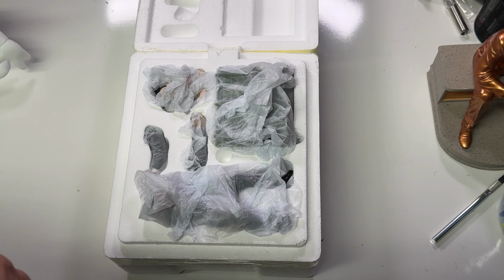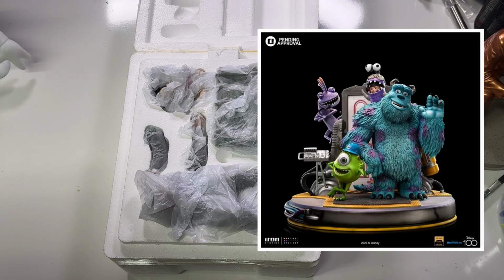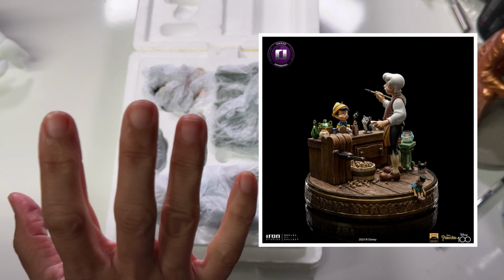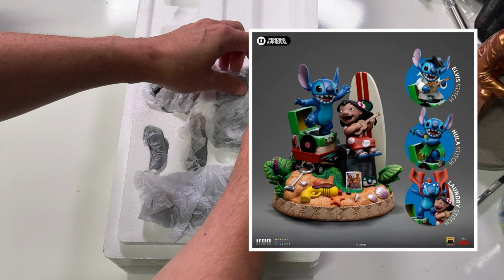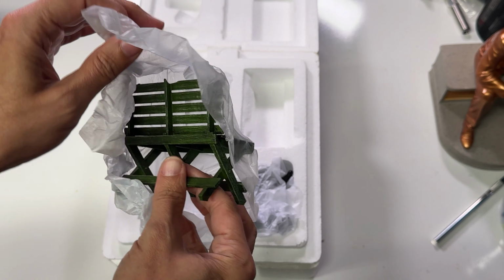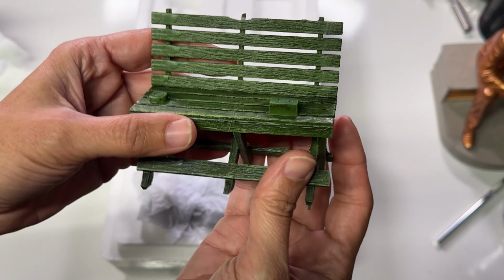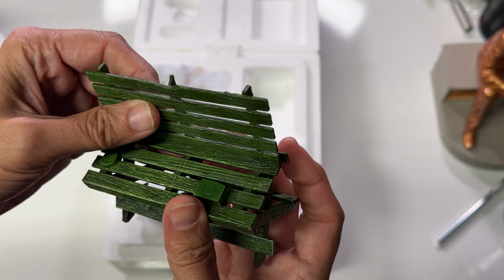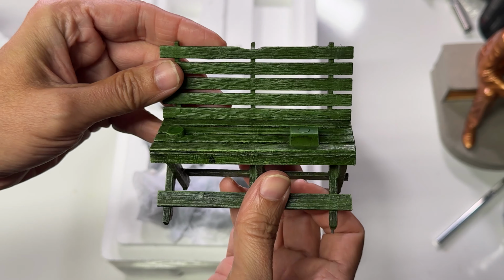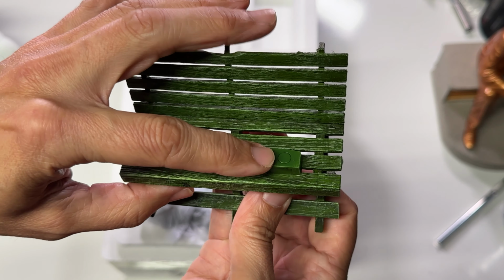Before I open this, I'll show you a few other Iron Studio figures. And I've seen some of them in person, and they're absolutely beautiful. The amount of detail is insane. First, let's go ahead and take the bench out. And here is the bench. And it feels like a type of plastic. Obviously, that's where Walt sits, and then Mickey looks like they have magnets in each one.